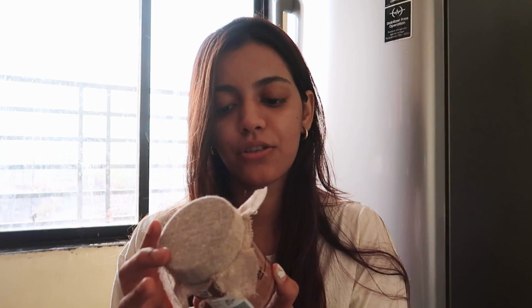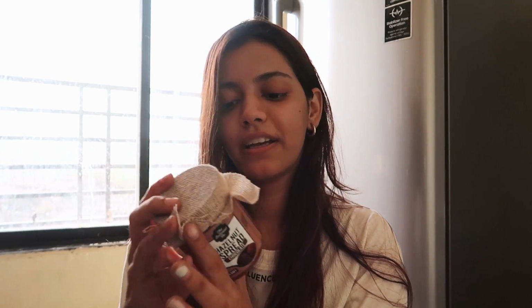Next up, I got some sunflower seeds. I don't know if I can grow a sunflower plant out of this, but I'll try. I'll really try sowing one of these. And these aren't roasted or anything, so I'm hoping it should grow. So those are sunflower seeds. Then I also got hazelnut spread. This is by the Butternut Co. It doesn't have a lot of sugar in it, that's why I got it.